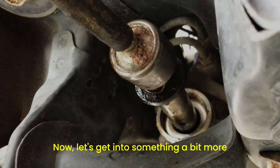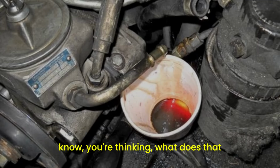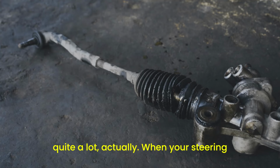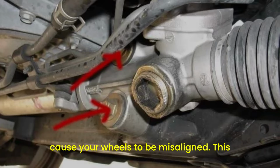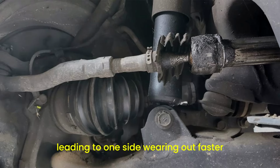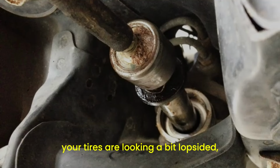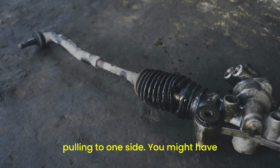Now, let's get into something a bit more technical. Uneven tire wear. I know, you're thinking, what does that have to do with the steering rack? Well, quite a lot, actually. When your steering rack isn't functioning properly, it can cause your wheels to be misaligned. This misalignment means that your tires aren't making even contact with the road, leading to one side wearing out faster than the other. If you've noticed that your tires are looking a bit lopsided, it's time to check your steering rack.